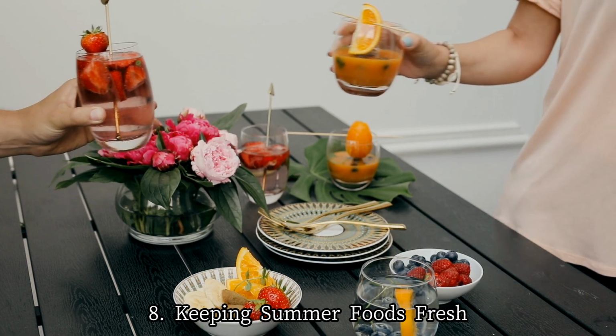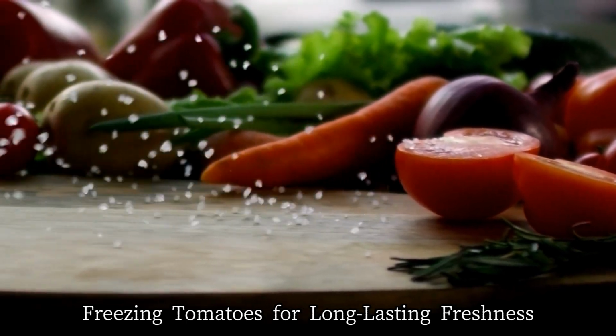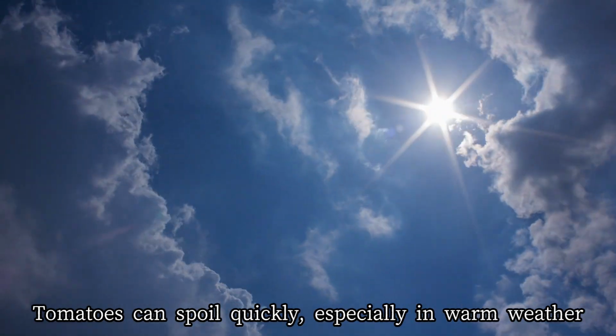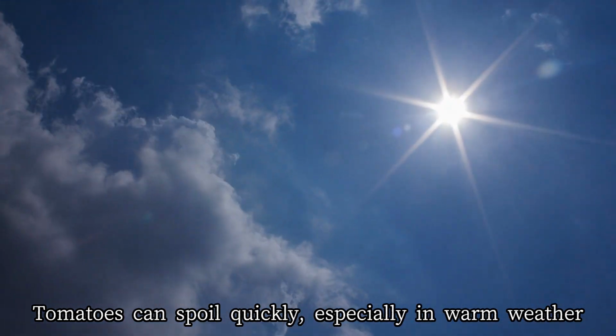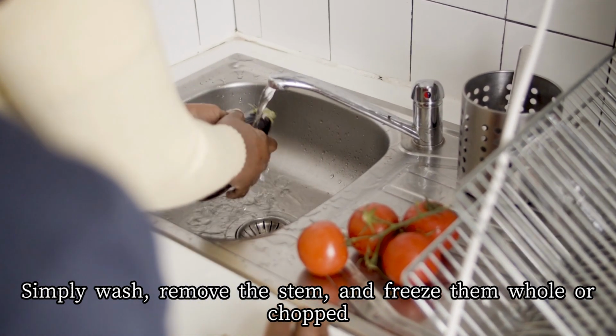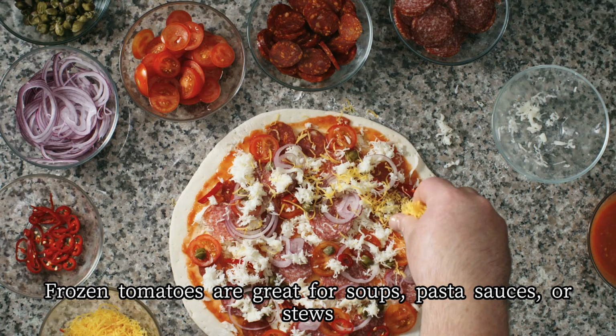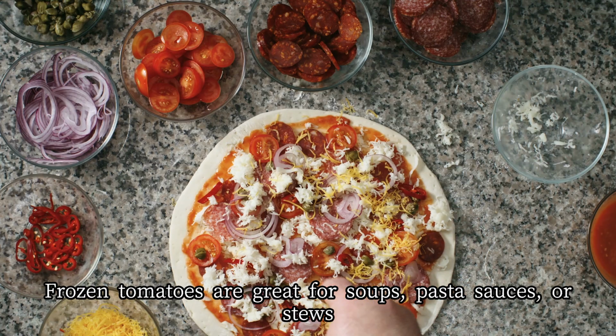8. Keeping summer foods fresh. Freezing tomatoes for long-lasting freshness. Tomatoes can spoil quickly, especially in warm weather. Simply wash, remove the stem, and freeze them whole or chopped. Frozen tomatoes are great for soups, pasta sauces, or stews. This way, you can enjoy ripe tomatoes all year round.